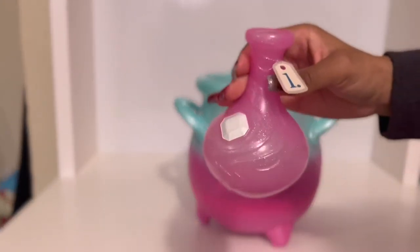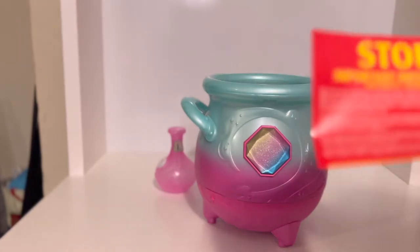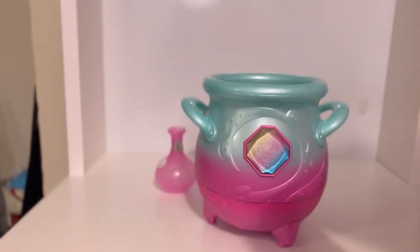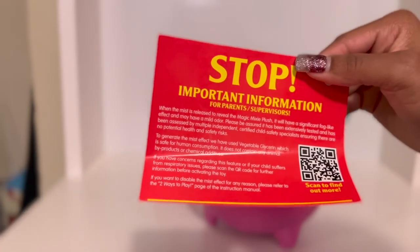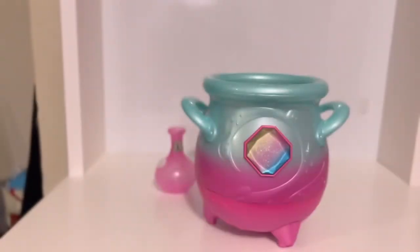So we fill this with water. And then we get a message that says stop, important information. When the mist is released to reveal the Magic Mixie plush, it will have a significant fog-like effect and may have a mild odor. Please be assured it has been extensively tested and has been assessed by multiple independent certified child safety specialists, ensuring there are no potential health and safety risks, which is nice to know.